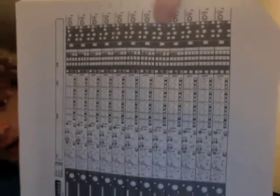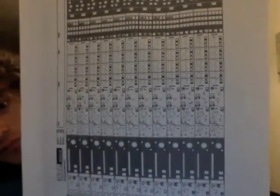And then also they gave us this just for fun, just so we could work on it. I think I was the only one that worked on it. Basically, this is a layout of the ASP8024, all the channels. Because on digital, like on the computer with Pro Tools or Logic, you save your project file and all your settings, your fader settings and all your pans and EQs, everything is saved. So when you open it up, it's the same thing.